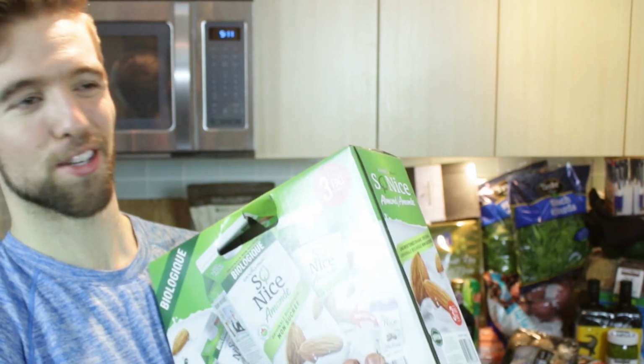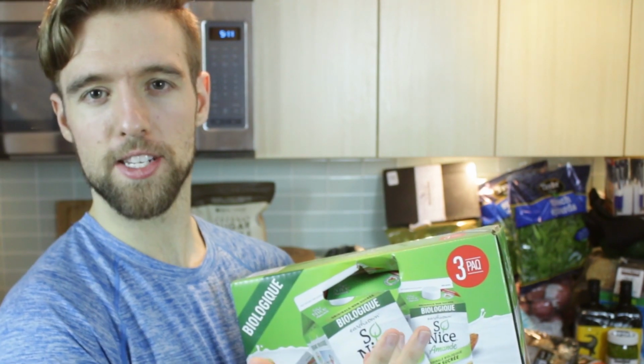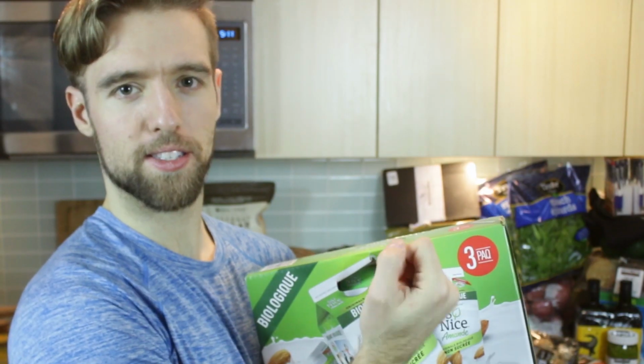Almond milk, $11.99. I've switched from milk to almond milk or coconut milk, whichever is usually on special. This one was a bit more because it's organic, and I pretty much bought this because there was no other non-sweet one there. That's more important to me than organic. With organic, I only buy certain things organic, like garlic. I think it's called the Dirty Dozen or something, that retain more pesticides.